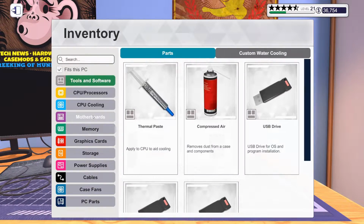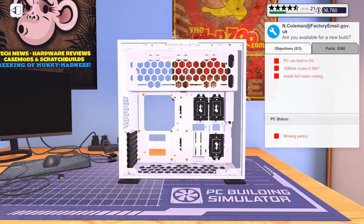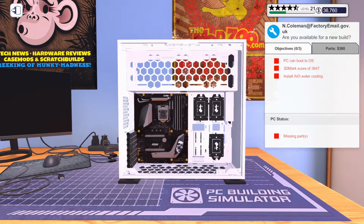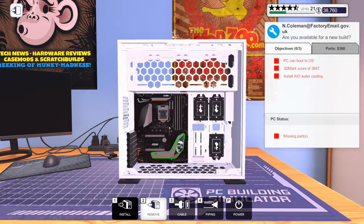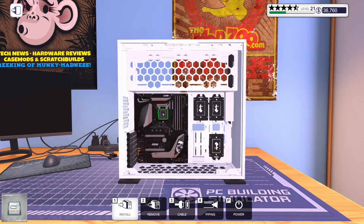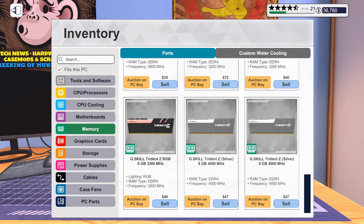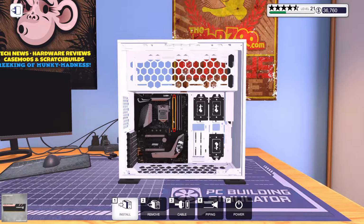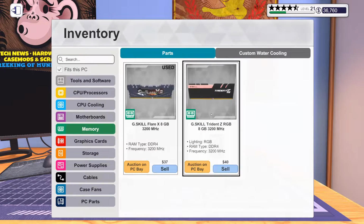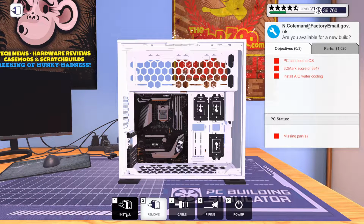Let's get started here. Let's get the motherboard in. Get rid of that. It's the MSI Gaming Pro Carbon. Get this ready for, actually, let's put it here. Let's see, this is getting the 9700K and 2 sticks of Trident Z RGB. Get those out of the way.